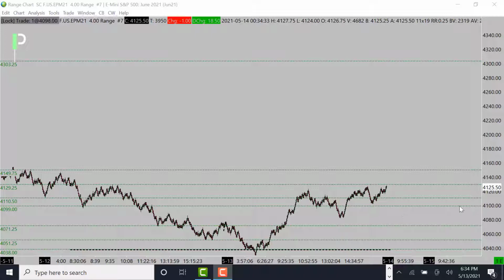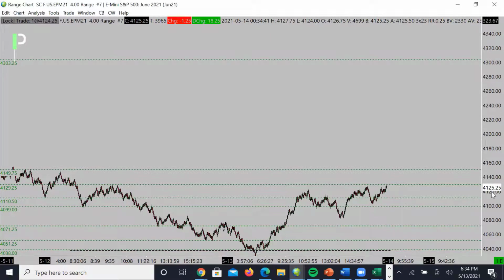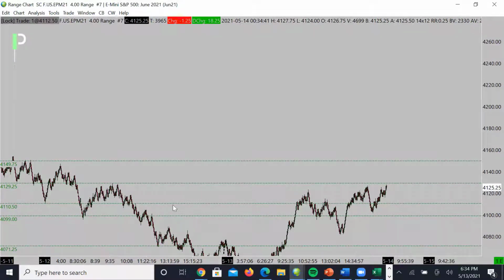So for S&P 500, you can see we're moving back to the upside, trying to touch those 41.29.25s on the way back up. And that's where we're going to be looking for our first area of resistance. Really want to see if the market can hold this level. If we can, we get into it. If we fail it, that's going to be a good opportunity. If we continue to fail, to try to get a move right back down.